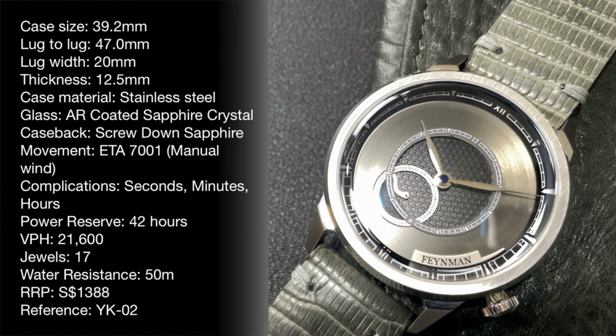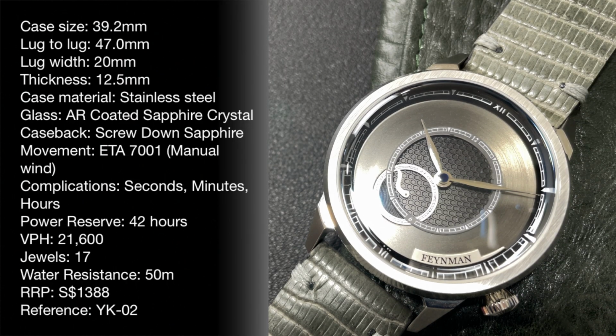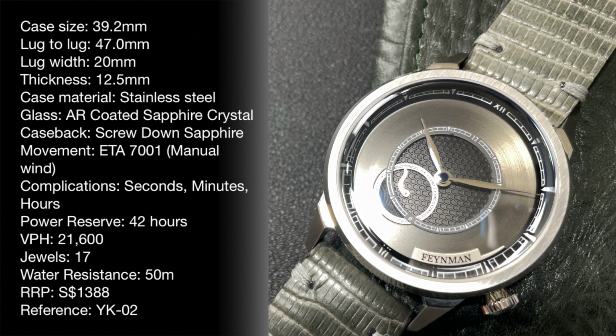This watch comes in at a case size of 39.2mm with a lug-to-lug distance of 47mm and a lug width of 20mm. Case thickness is 12.5mm and the case material is stainless steel. We have an AR coated sapphire glass on the front and a screwed down sapphire display case back on the back. This watch is not automatic, it is a manual wind watch using the ETA 7001 movement. It has a power reserve of 42 hours, 17 jewels and a water resistance of 50 meters and a selling price of 1,388 Singapore dollars.